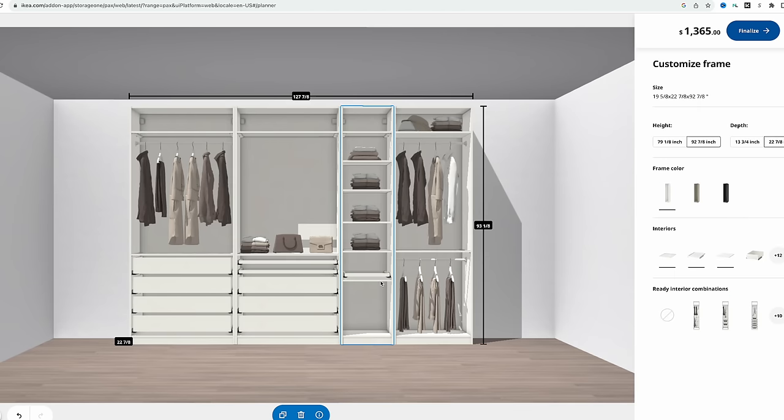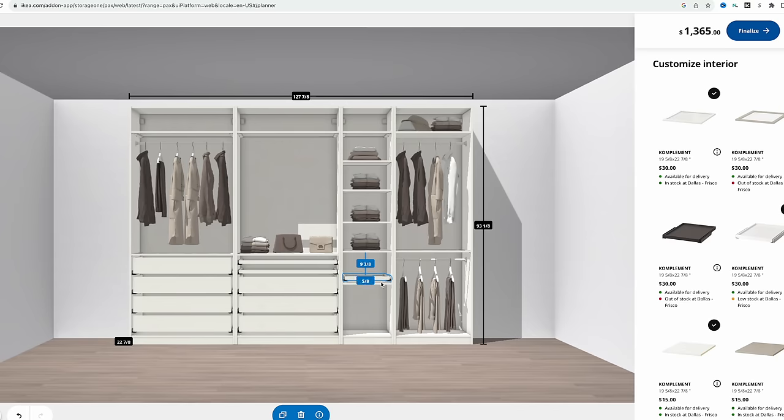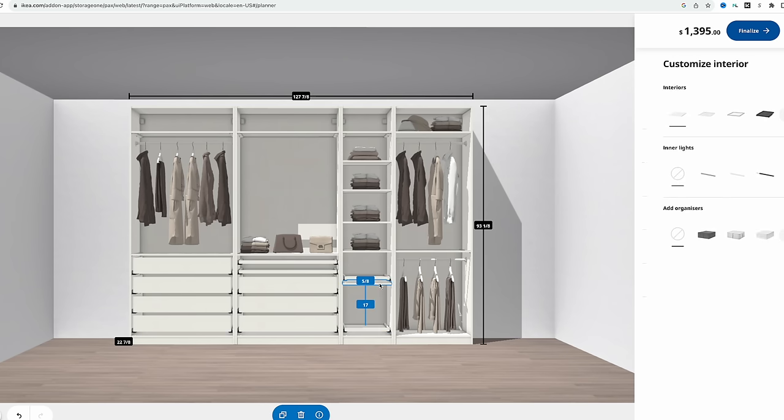Now for my shoe area, when I was thinking about setting this up, I didn't want to have to reach in and pull shoes in and out. So I added these pull-out drawers, which are going to be so essential, and they really amp up the aesthetic of the wardrobe PAX planner.